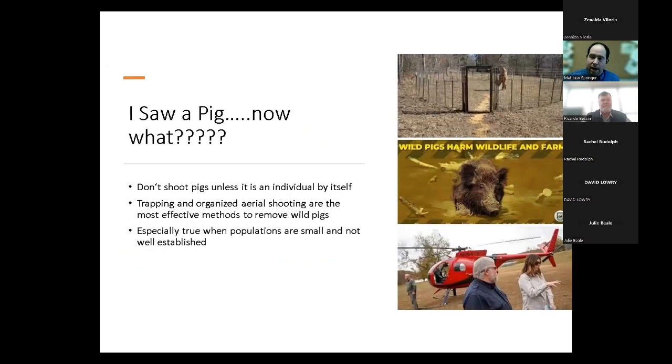the message that we have is, don't shoot them unless you have an individual by itself, right? So that's kind of counterintuitive. Most folks think that hunting is a great control tool. Hunting is really the reason why we have pig populations popping up over the state. We have very little natural pig movement coming up from Tennessee. These pigs are getting let go off of trailers or being cut out of fences.